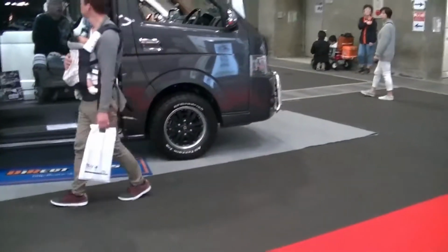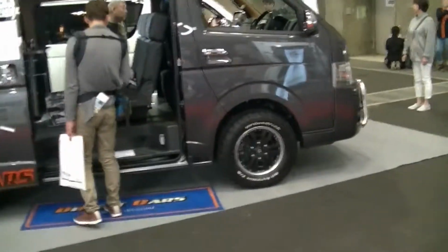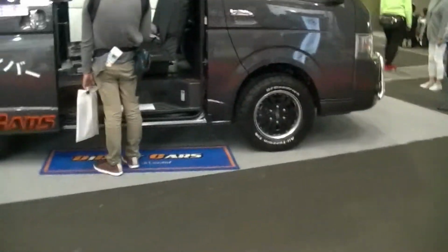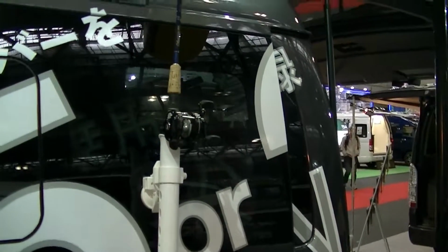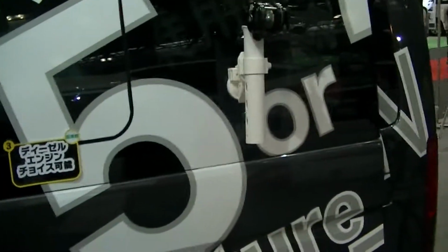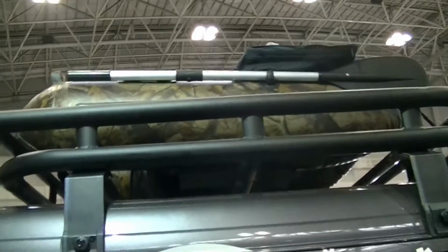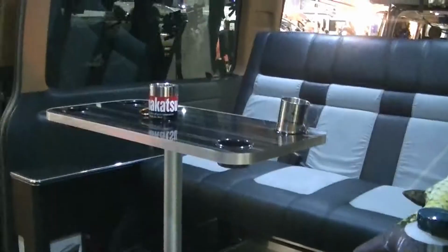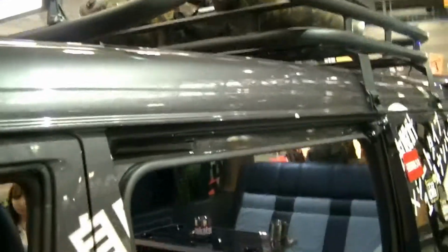The wheels make this car. See, it wouldn't look as cool if it wasn't for the wheels. But that's why I want to get those wheels on my car. Even got a fishing rod holder. How cool is that? A van with its own fishing rod holder. And it comes with a lifeboat, so you don't have to worry about sinking. It's got a table and chairs, no fridge though, but you don't need to worry about that. That's what convenience stores are for. Dashboard, lifeboat on the top.